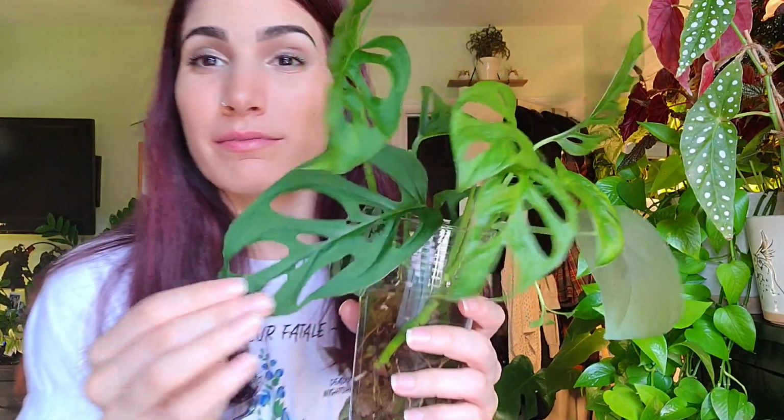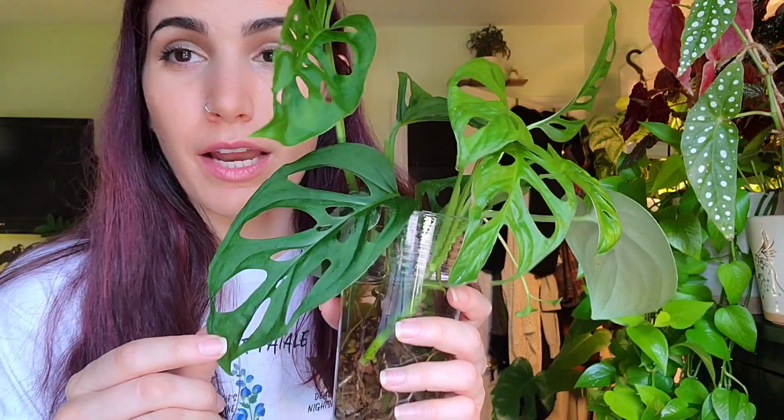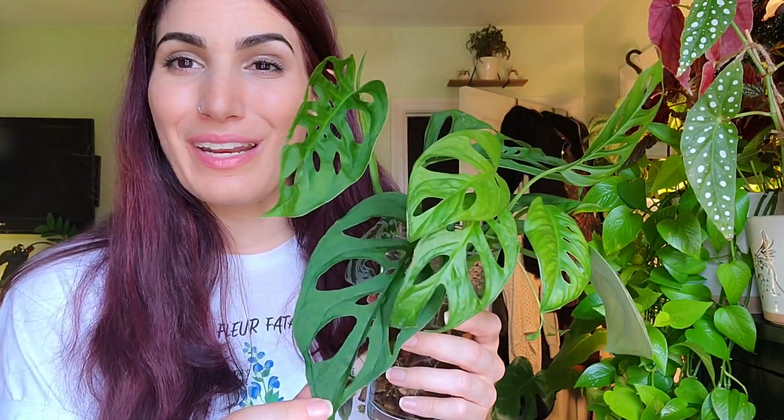I don't know. I noticed a difference in the color and the texture of the leaves as soon as I put them together like this, but like I said, it very well could just be 2 different varieties of Adansonii. But you guys let me know if you think that I actually stumbled upon a Monstera Acuminata or if this is just a round form Adansonii. I'm not going to be mad about it if you think it's just an Adansonii.